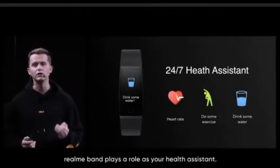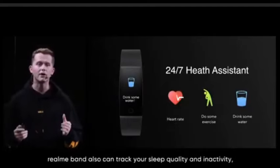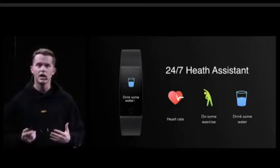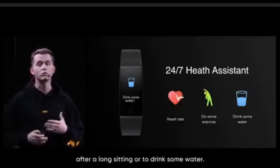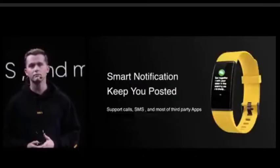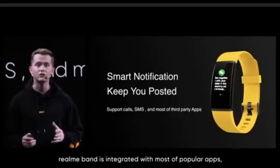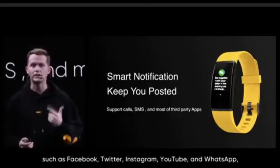Realme Band plays a role as your health assistant. Except for the real-time heart rate monitor, Realme Band also can track your sleep quality and inactivity. Namely, it would remind you to have a walk after a long time sitting down, or perhaps to drink some water.